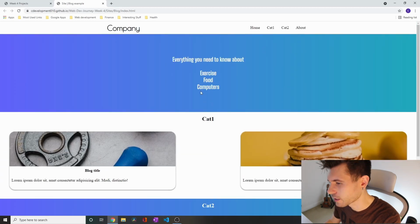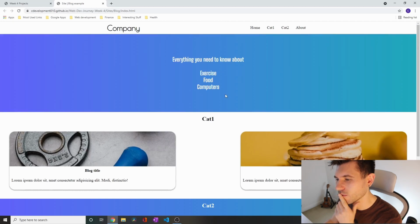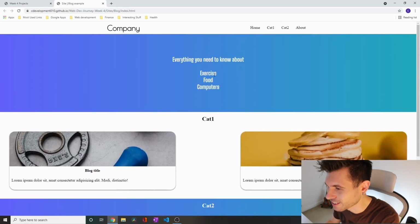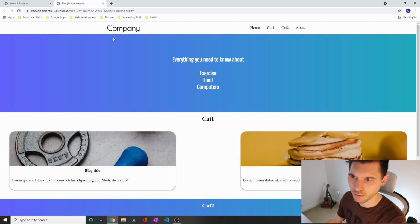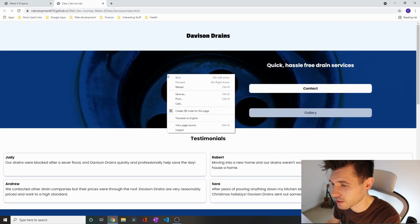They're nothing too special, but I did quite like doing this site. I've got three sections, and I believe I used nth-child odd to color the backgrounds, which was quite nice. And just trying to do a little bit of don't-repeat-yourself CSS. And finally, we've got the services site.